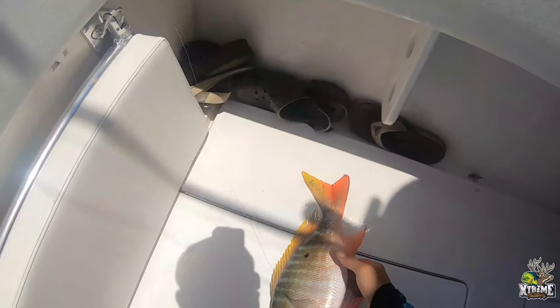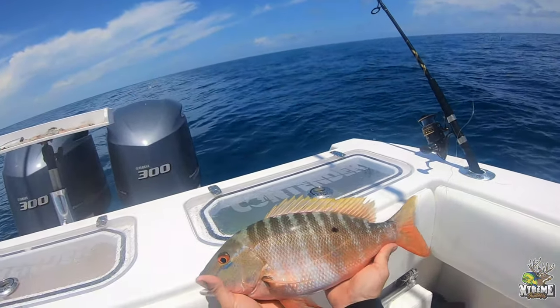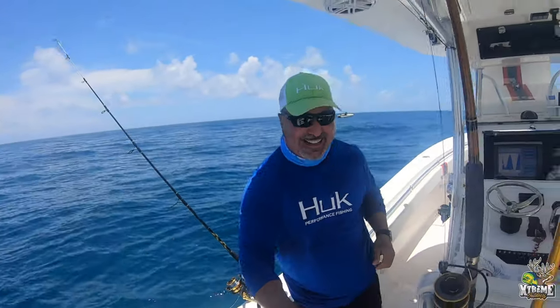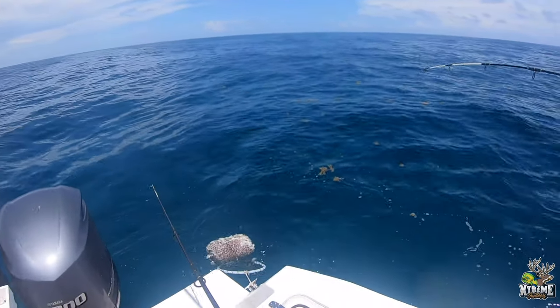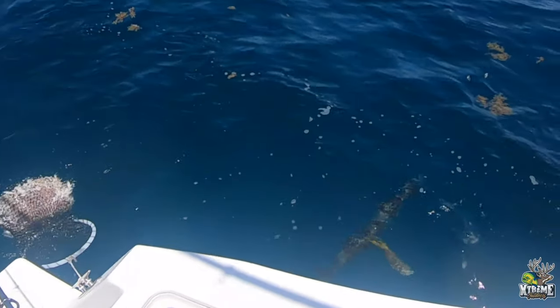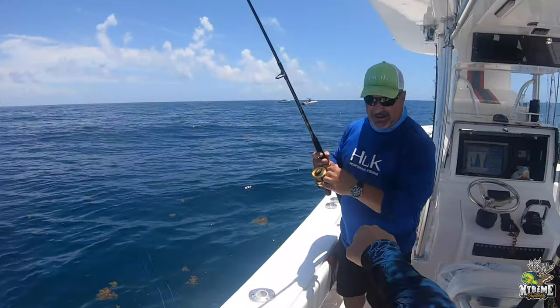Look at this. Another big old double hander. Look at the colors on that. Good thing it's a yellowtail spot. Wow. Hell yeah, dude. Woo! A yellow flash. Whoa, whoa, whoa! Whoa! And there's two cudas, dude. Really? Woo! We got yellow on the boat.